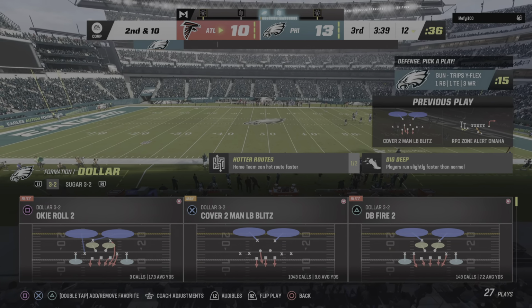Well, this is intercepted. They get Ritter for the third time. Picked up by James Bradbury. And the Eagles are going to take possession of the football. Certainly not what he was hoping for, Charles. That's now 3 interceptions in this ball game.